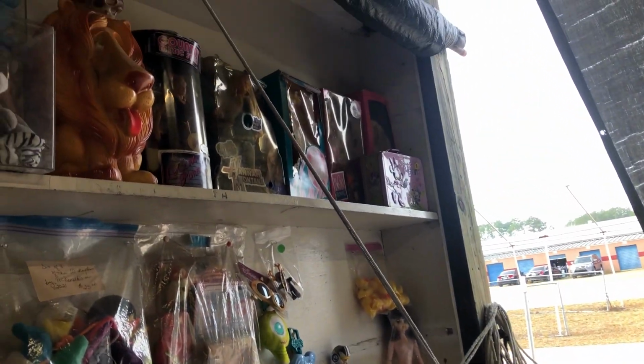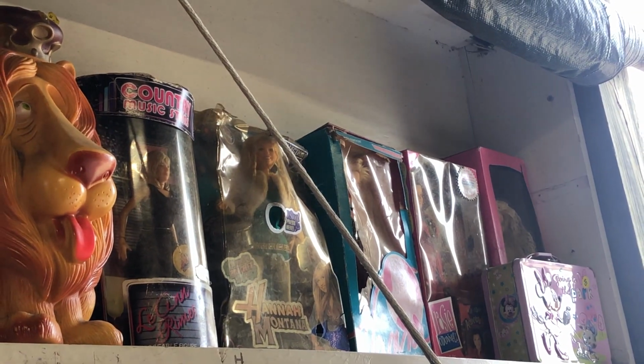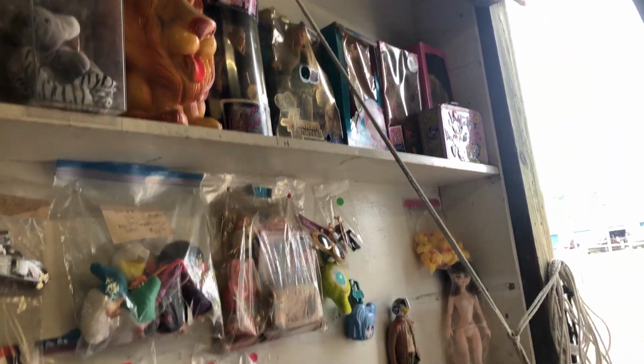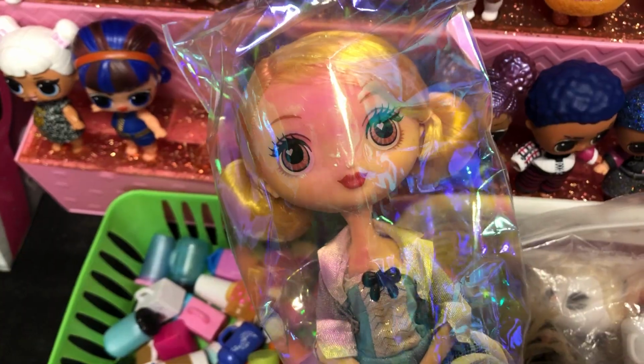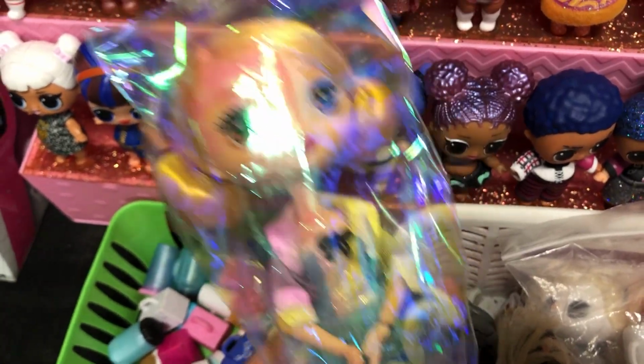They did have a Vanna White and a Hannah Montana doll, which I was like, okay, nostalgia, throwback moment a little bit. The tots are really cute. They did have the Harajuku doll, which I thought about. She had it for $20, which, I mean, she was in good condition.